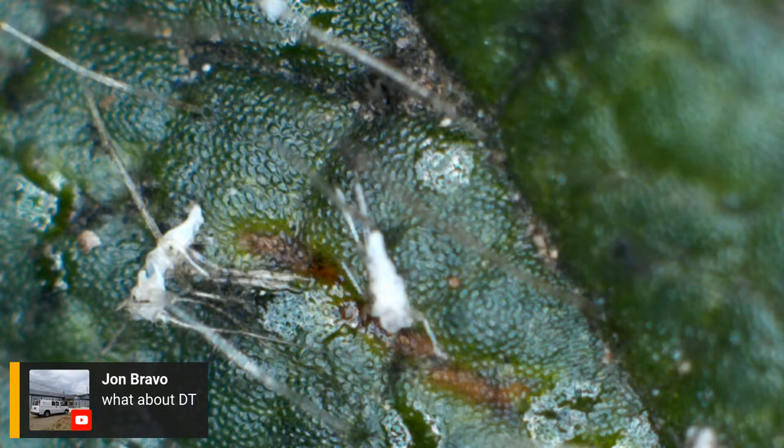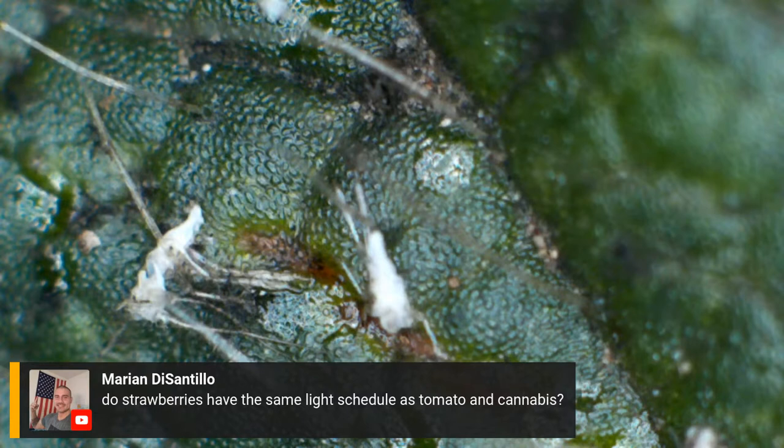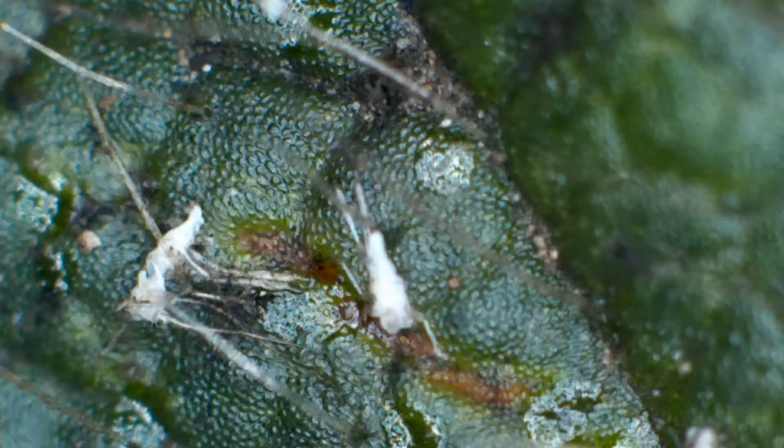Do strawberries? I don't think so. I feel like the fruit only actually comes out a couple times a year. So I think they're a multiple-times-per-year fruiter. Obviously right now we're in winter, but then they also fruit in the summer.